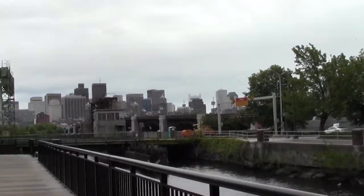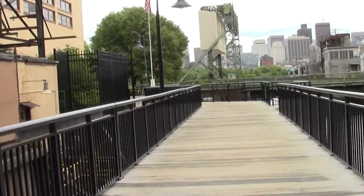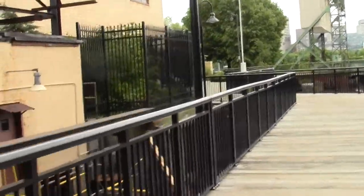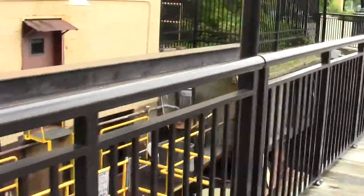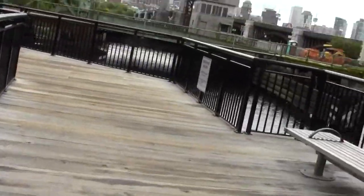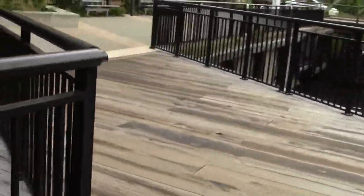Okay, we're soon approaching the afflicted area, or the area that will be afflicted. There's another one of these little cute hobbit doors onto the canal. Huh. It's got some kind of net thingy. All right, and the old boardwalk heads this way. And we get to cross Memorial Drive. Yay!